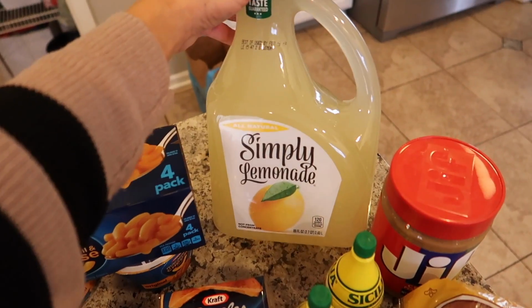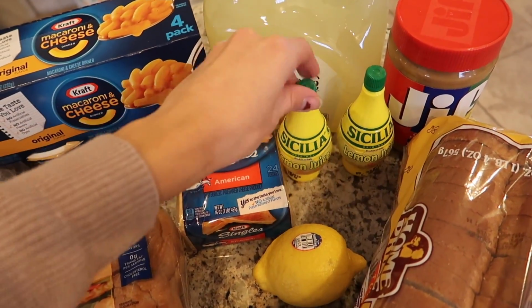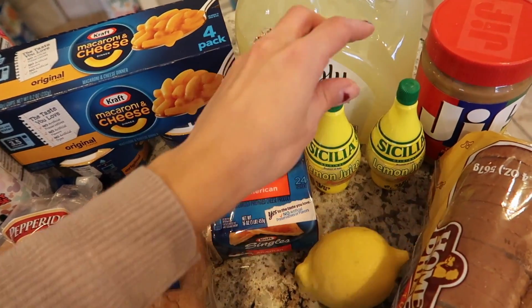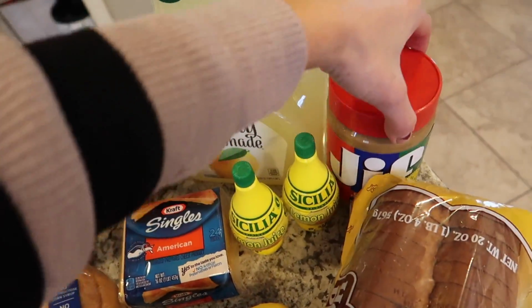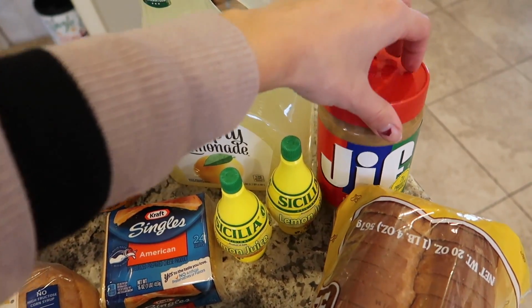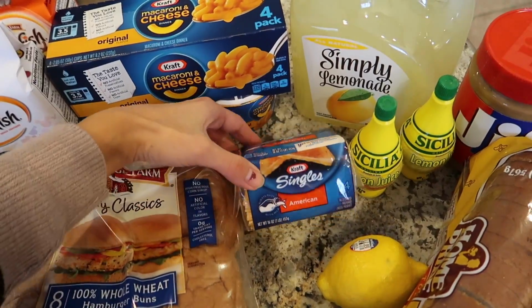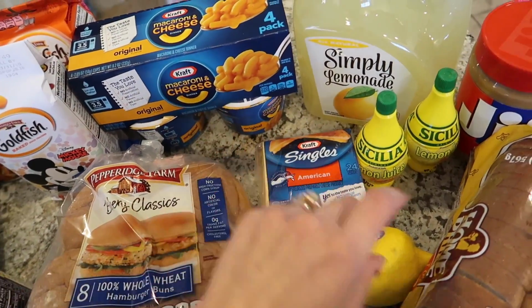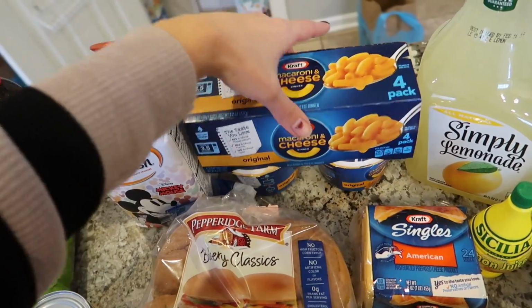I did just want to share, I love lemonade. I also love just having lemon water. So I usually get these. Sometimes I'll add fresh lemon to my water, but I love the Sicilia, probably because I'm Sicilian. But some peanut butter, which will be for Presley's sandwiches and for some of the baking that we're going to do. I have these singles that are good for the grilled cheese, and these macaroni and cheese cups.